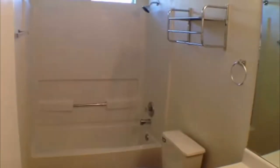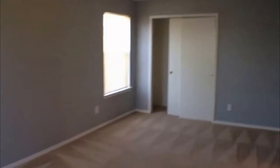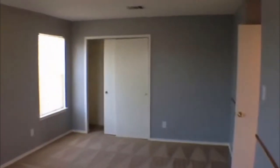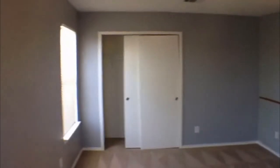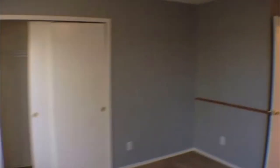Second full bath. Going to have some nice storage right here in the hallway. And the last bedroom here. Nice big bedroom. These bedrooms are going to measure 17 by 12, 14 by 14, 14 by 11 approximately. This one's probably the 17 by 12. Also has the sliding doors on your closet there as well.